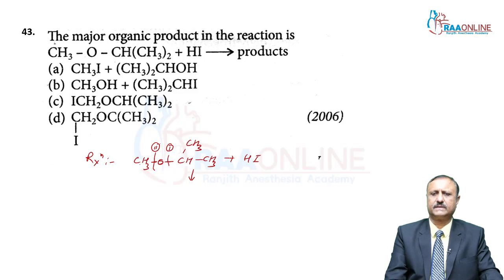My dear students, when this reacts with HI, which bond is broken? This is the question. Here, this secondary carbocation is formed when you break this bond. Secondary carbocation is formed, and you know the secondary carbocation is stable. Secondary carbocation is also more stable than primary carbocation.